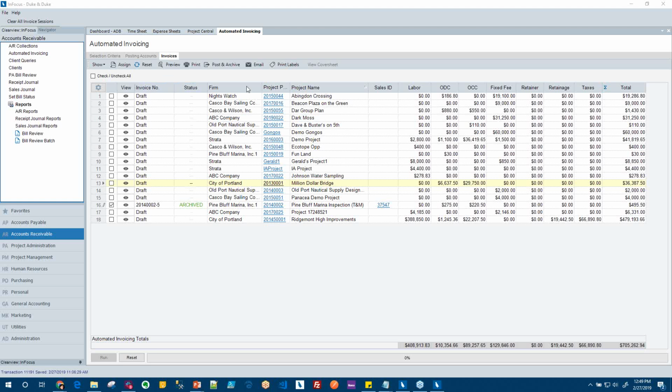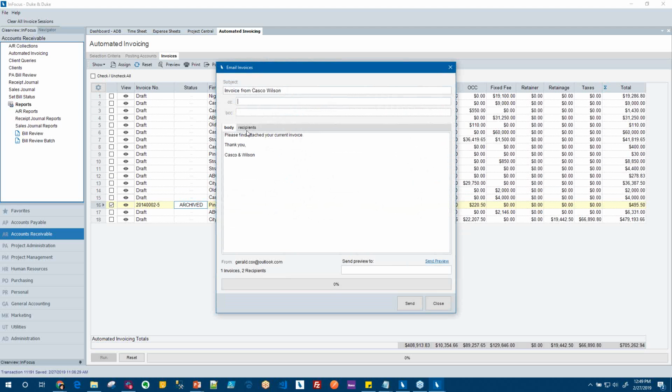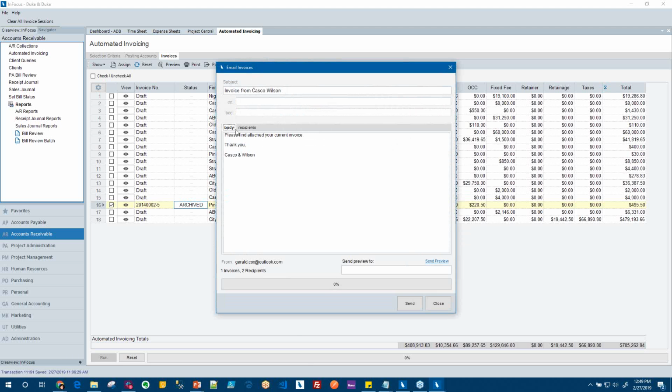So let's see. The next step here is maybe emailing it to the customer. Maybe we don't want to print these out and send them via snail mail. You can pull this up and it will define the email based on the invoice email associated with the project or the client record. And I can email these all in one batch. It's going to show all the invoices that have been processed and deliver those invoices to the appropriate client.